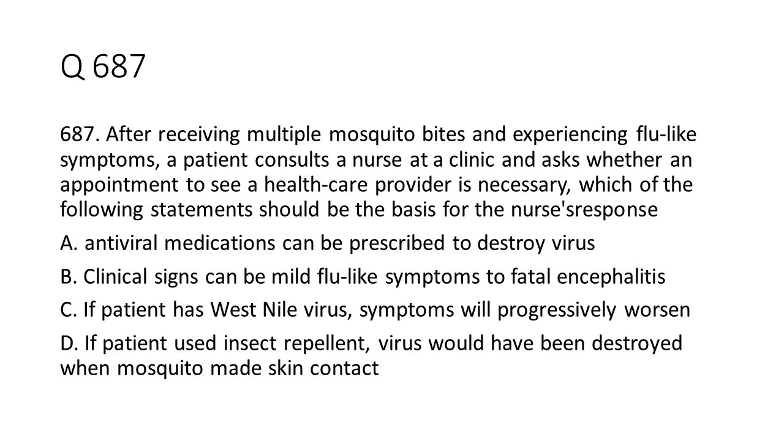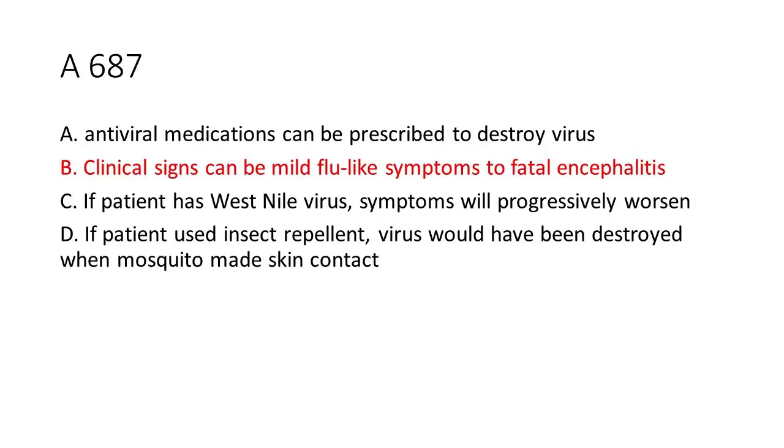687. After receiving multiple mosquito bites and experiencing flu-like symptoms, a patient consults a nurse at a clinic and asks whether an appointment to see a healthcare provider is necessary. Which of the following statements should be the basis for the nurse's response? A. Antiviral medications can be prescribed to destroy the virus. B. Clinical signs can be mild flu-like symptoms to fatal encephalitis. C. If the patient has West Nile virus, symptoms will progressively worsen. D. If the patient used insect repellent, the virus would have been destroyed when the mosquito made skin contact. The answer is B. Clinical signs can be mild flu-like symptoms to fatal encephalitis.